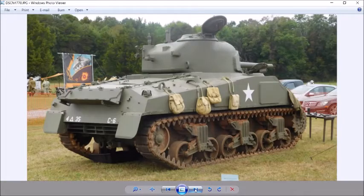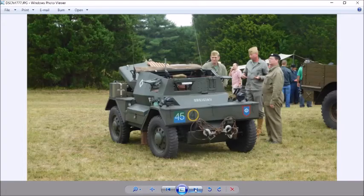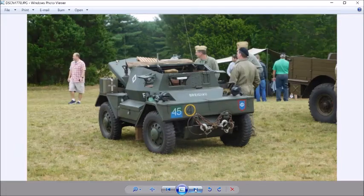Another picture of the Sherman. One of the Shermans, the A1, the A11. A dingo ate my baby. You've got to be careful with dingoes running around. Yes, Dingo scout car. It's a nice little vehicle. And a Guards Armoured Division scheme.